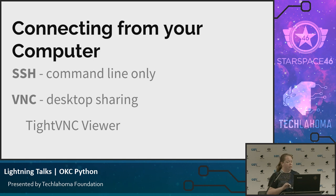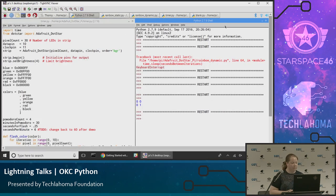To connect from your computer, you have a couple of options. One is SSH, which is command line access. The other is VNC, which is remoting in. I use a program called VNC Viewer, and I'll come back to this, but I'm remoted into this Raspberry Pi right here. This is the Pi 2, and this is the Pi 3 that I'm running for my demos.